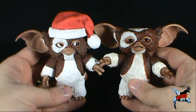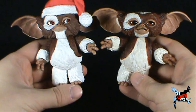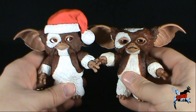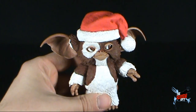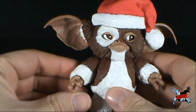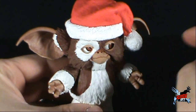You can see that there is no similarity between the figures, I guess aside from the body, the legs, and then the hands. The head definitely is 100% new. Oh, by the way, I'm just moving him out of the way. It definitely looks like it's a brand new figure. And I'm also looking at the later figures that we are going to be getting from the Gremlins line, and it doesn't look like this guy is part of that line either.